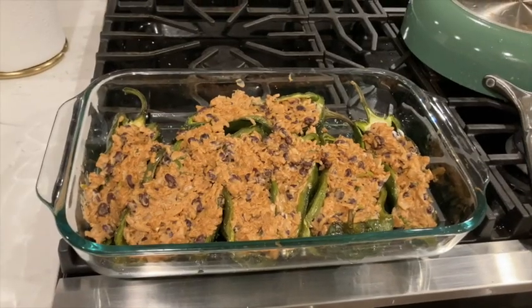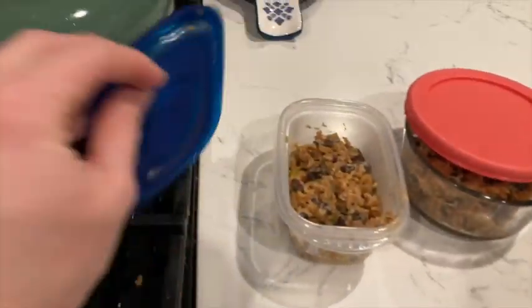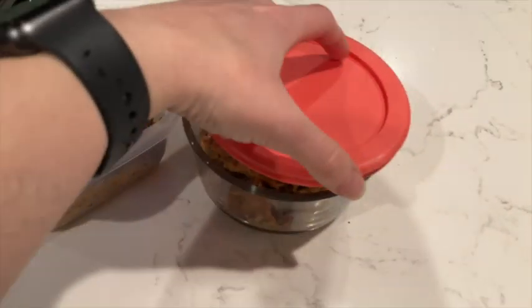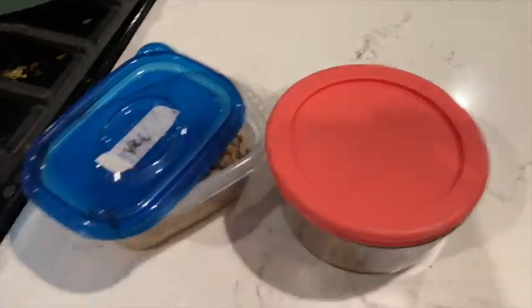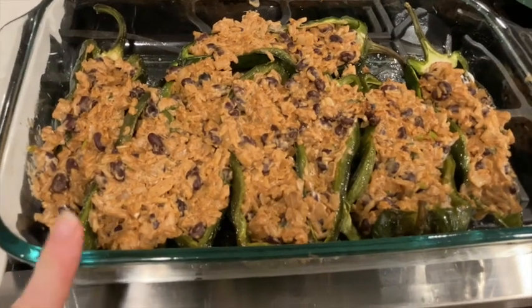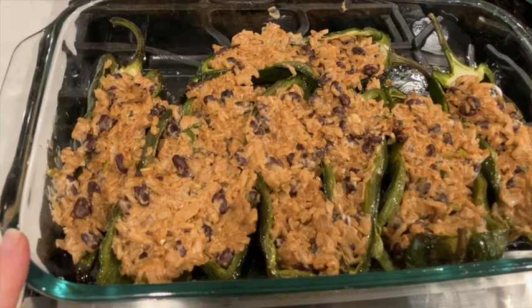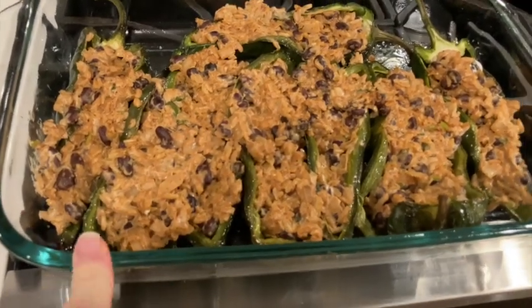These are all stuffed up. Took a little bit of the filling and made a small container for Valley to take to school one day. And then tomorrow night, we'll split this between the kids with some fruit, and that's what they'll eat. They really like the filling, but the poblanos are just too spicy. So I'm gonna top these off with cheese tomorrow. So for tonight, they're just gonna cool. We're gonna pop a lid on it and put it in the fridge, and then tomorrow we'll go ahead and top them with cheese and put them in the oven and bake them.